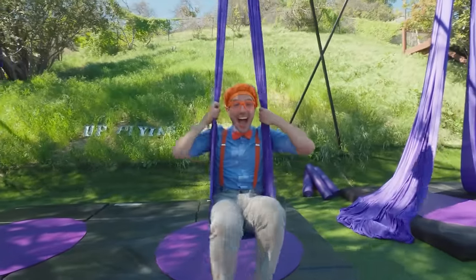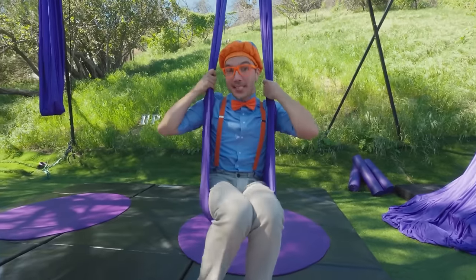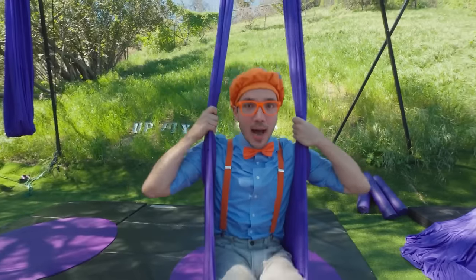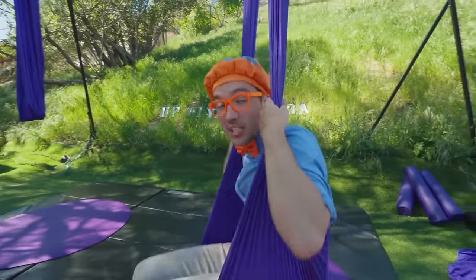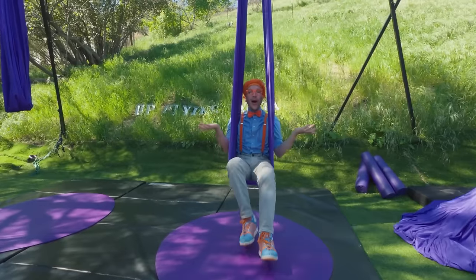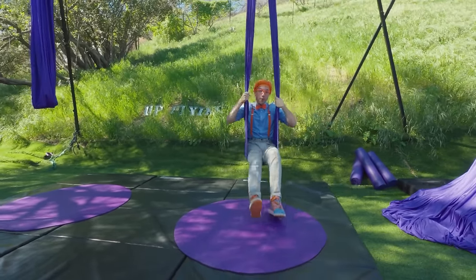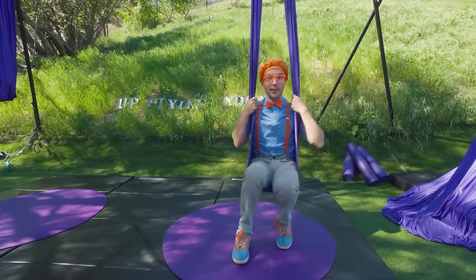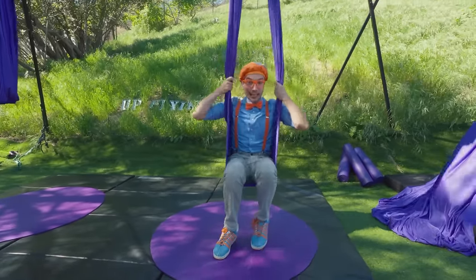Whoa, check it out. I'm swinging in this hammock. Yeah, normally you might wanna take a nap in a hammock, but this one is great for swinging in, climbing on, and spinning. Woohoo! Yeah, that's because this is an aerial hammock. You can do all kinds of things on it. Whoa, it sure is fun. Oh, but if you're doing anything with aerial silks or aerial hammocks, you want to make sure there's a grown-up nearby so you stay nice and safe. Okay, let's swing.